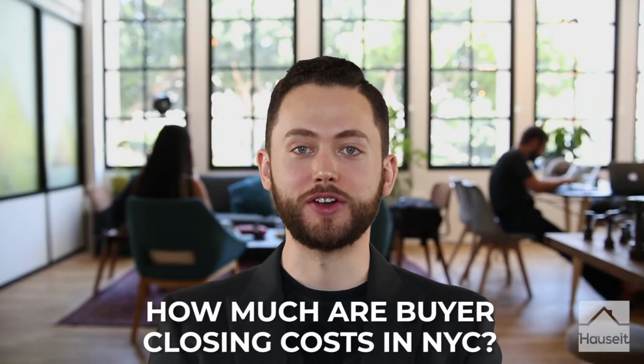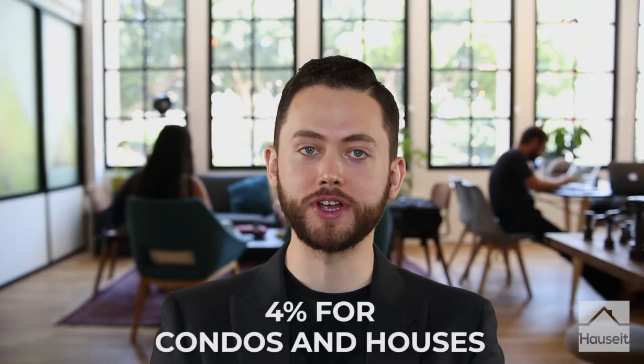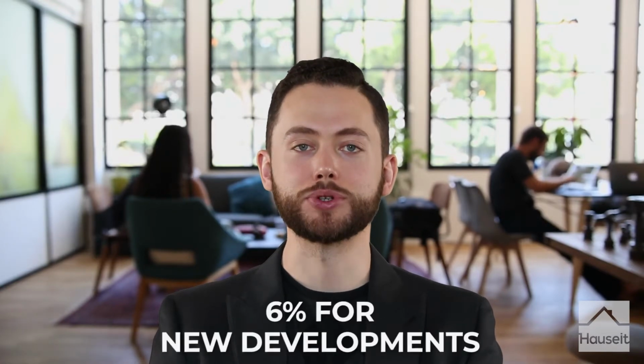Buyer closing costs in New York City are approximately 4% for condos and houses, 2% for co-ops, and 6% or more for new developments, assuming you're financing. Closing costs may be lower for an all-cash purchase.